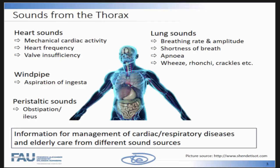What are the sounds that we are interested in and what is the information that they carry? First of all, you will think about heart sounds and lung sounds as the typical types of sounds that you would get from the thorax. Heart sounds are some kind of mechanical counterpart to the ECG. So you get the mechanical cardiac activity, the actual contraction, compared to just the stimulation part that is given by the ECG. Then you get, of course, the heart frequency from the different heart sounds, and in the case of pathological signals, information about valve insufficiencies.